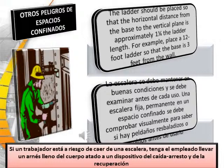The ladder must be maintained in good condition and should be inspected prior to each use. A fixed permanent ladder in a confined space should be checked visually for slippery or corroded rungs prior to using it. If a worker is at risk from falling from a ladder, have the employee wear a full body harness attached to a fall arresting and retrieval device.